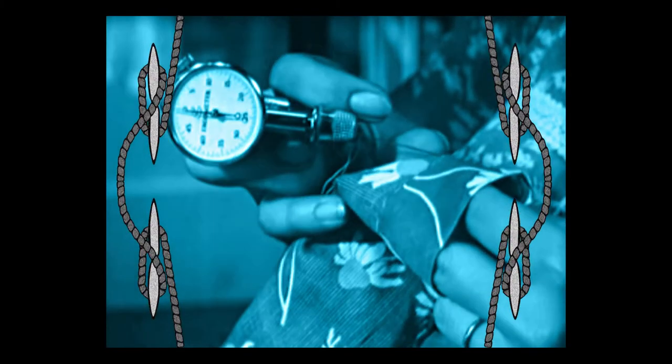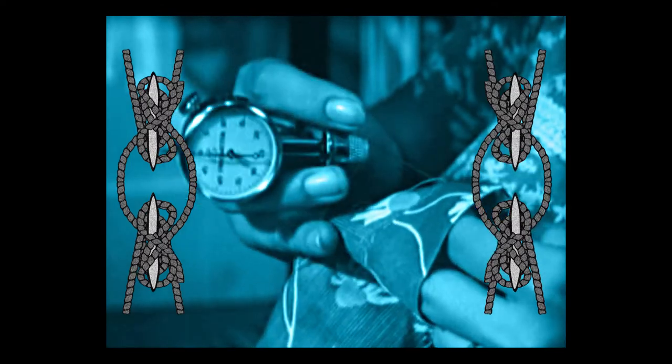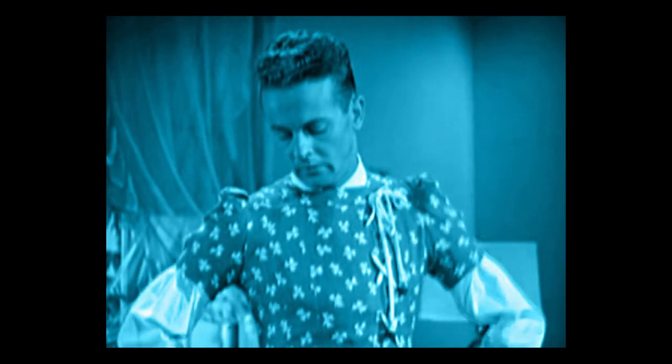According to the ergometer dial, it takes 18 units of force to push the needle through the cloth just once. In sewing stitch by stitch, that work adds up. Any man will admit that's a lot of work when it's called to his attention in the right way. And this is one way of calling it to his attention.